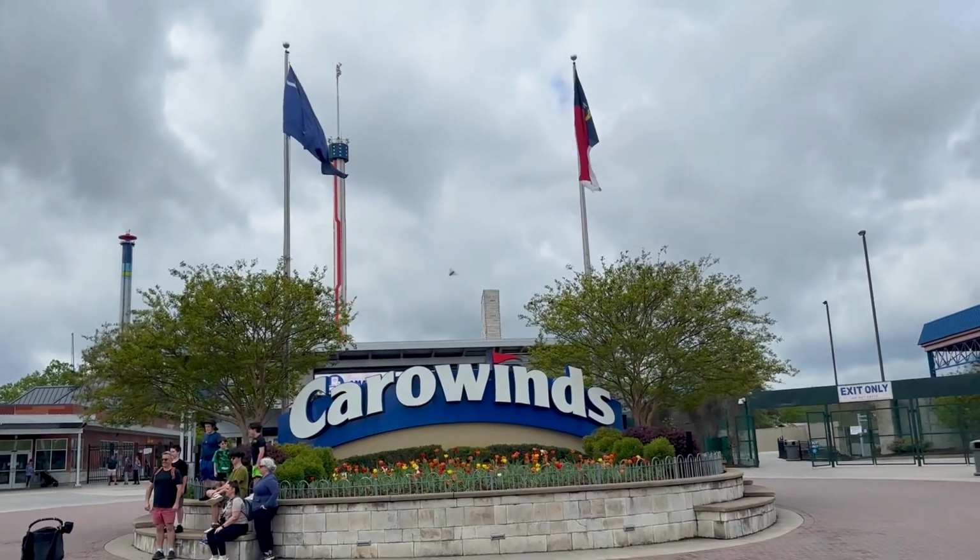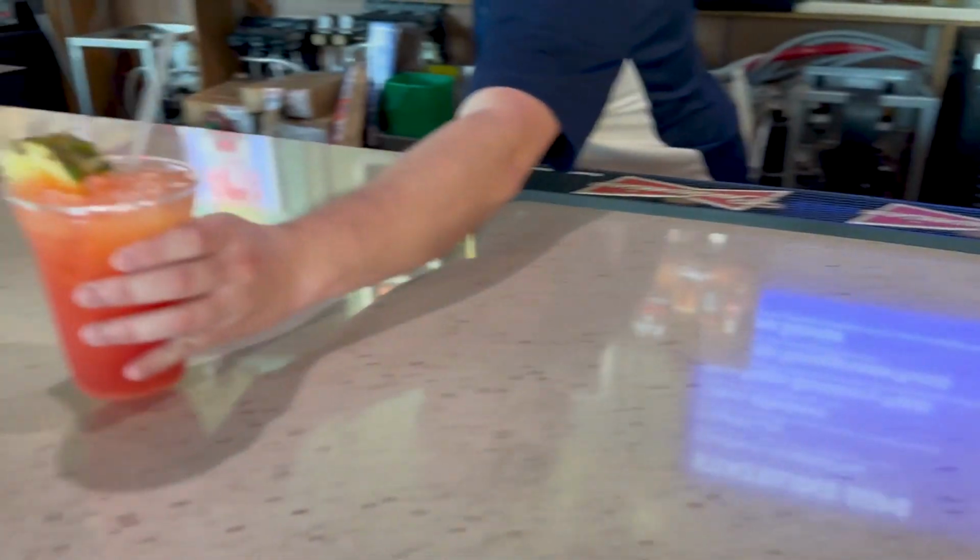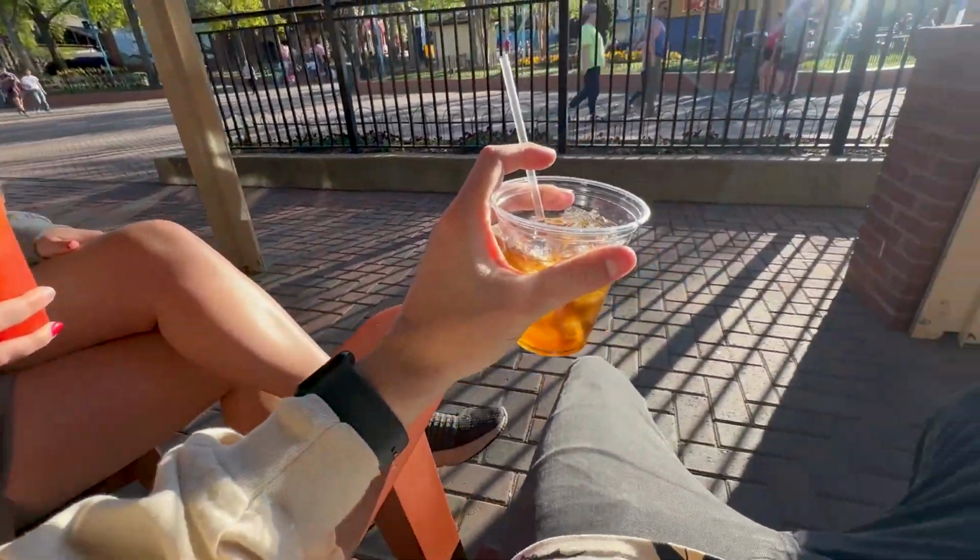We're here all the time, so getting on a couple rides, just seeing what's new for this year, getting some food, getting some drinks. That should be plenty for us. Yeah. We'll be here all day.